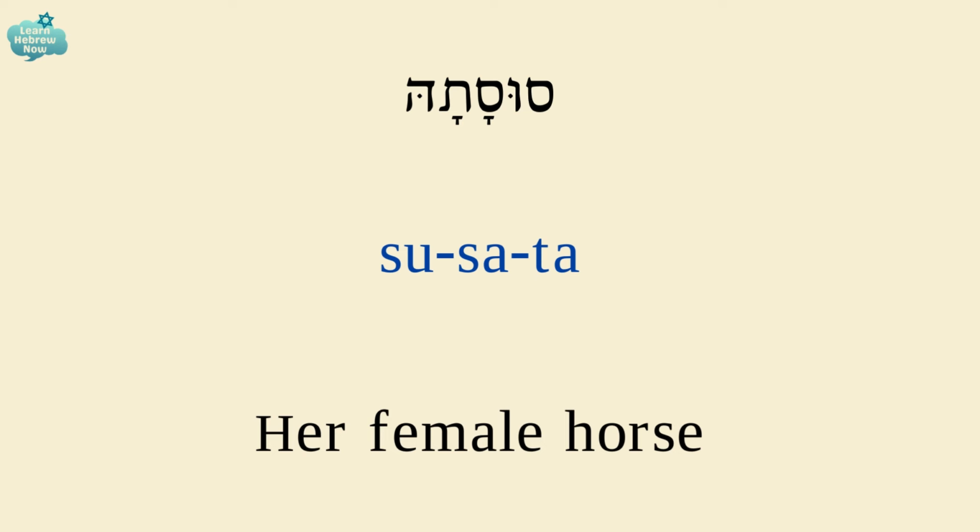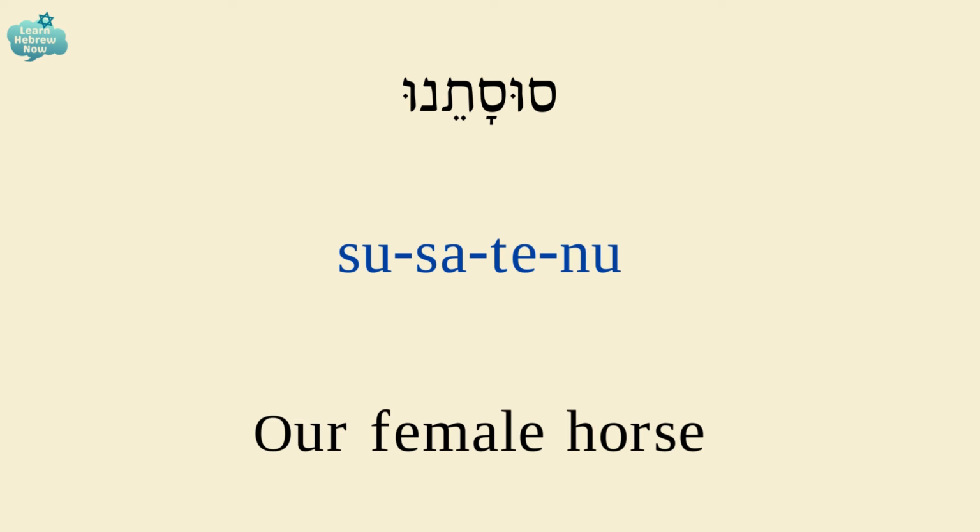Susata. To say our female horse, we will again drop the hey at the end of the noun and replace it with taf nun vav. So it would be susatenu.